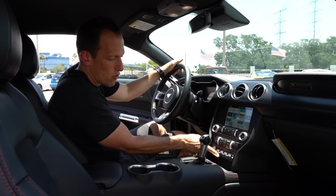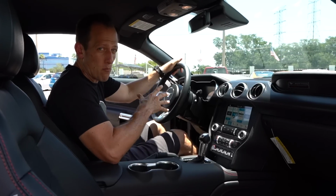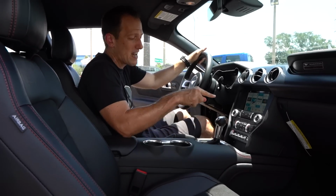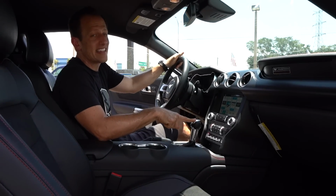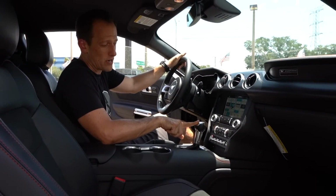And then you got those cool toggle switches, which if you go through them, you could actually change the modes and whatnot on this car. Now, this is what a lot of people are loving about this car, is the 10-speed automatic transmission. This thing will outshift your arm in a heartbeat. I don't care if you're Mario Andretti.